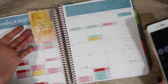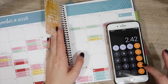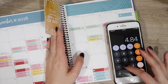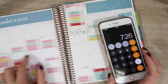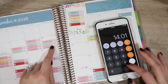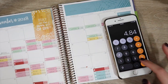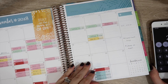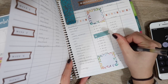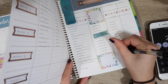And then for coffee, I'm just gonna add up all of the green. So we have $2.42 plus $2.42 plus $2.42 plus 4.33, $2.42, and then $4.84. So that brings us to $21.27. So slightly over. Sinking funds were exactly the same.